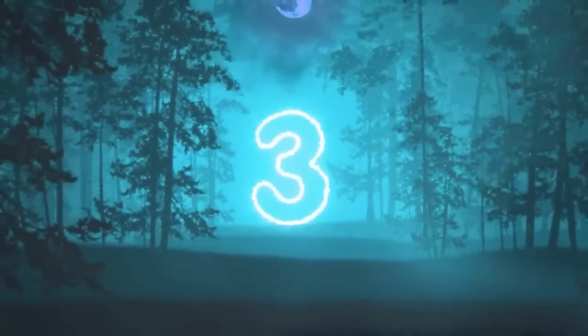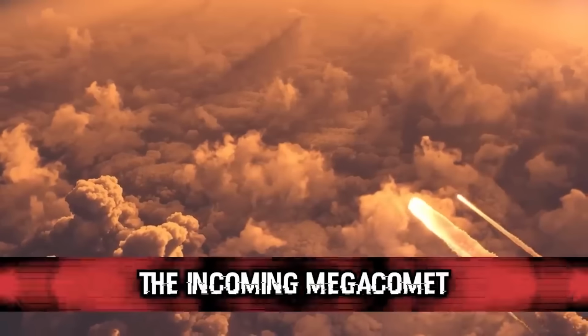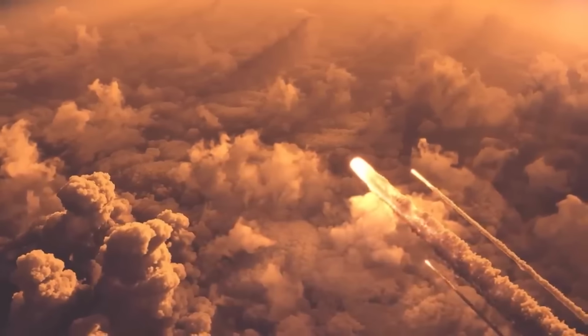Number 3. The incoming megacomet. Did you know that every year 17,000 meteorites fall to Earth? Now, most of these just burn up in the atmosphere, usually long before they're visible. The ones that can be seen are the ones that are actually dubbed meteors. But what if a meteor couldn't burn up in the atmosphere?